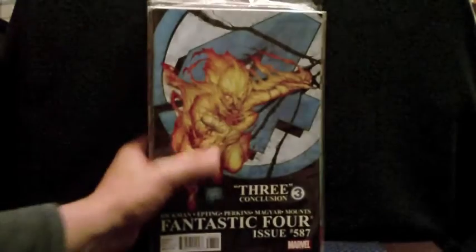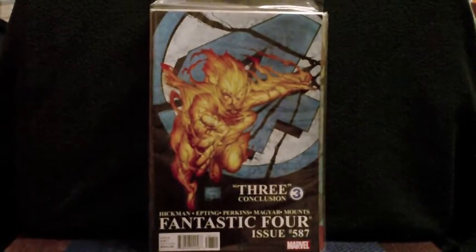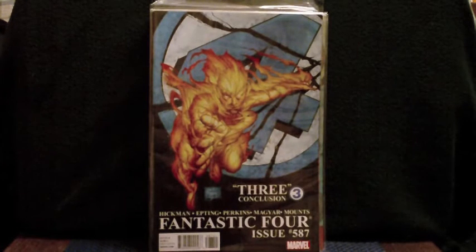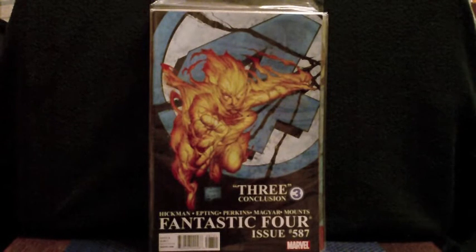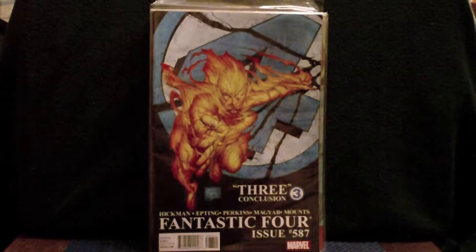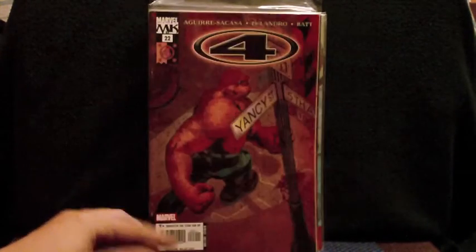So those were the odds and ends I had. Then one of my very favourite Marvel Comics. It is, of course, Fantastic Four. Trying to collect basically everything. And there have been a lot of mini and maxi series for Fantastic Four. I've got to get my fix somewhere, given that we don't have a Fantastic Four on our Marvel roster at the moment. So this is issue 587 of 3, and that's the conclusion with Hickman.